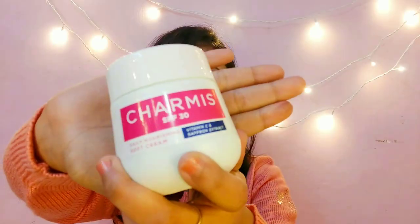Product which I have is this Charmy's Daily Nourishing Soft Cream, Vitamin C and Saffron Extract, SPF 30, which is great for daytime. This is how the packaging looks like. It's lightweight again and it retails for rupees 145 for 400 ml of product again. I think it's great for daytime because it's non-greasy and it also contains SPF and vitamin C and saffron extract, which is great for winter also.